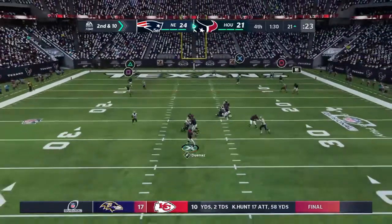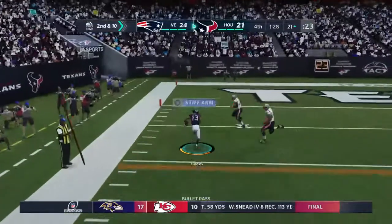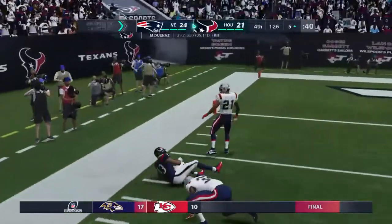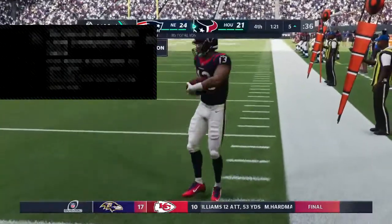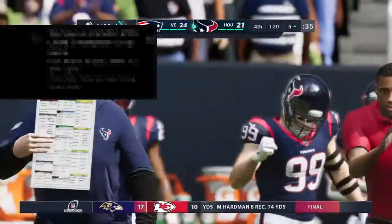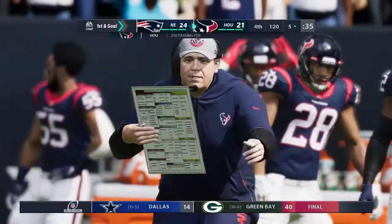They'll look to throw. And this time he's got the hook up. It's complete. And able to get him down, but he does reach the 5. Texans passing game in rhythm right now, picking up another first.